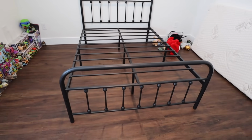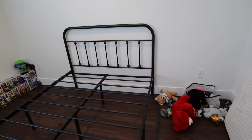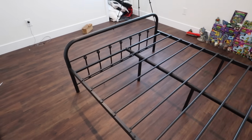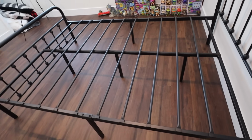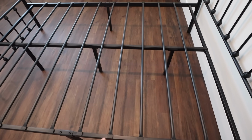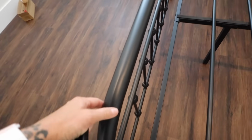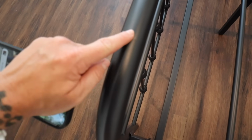Braden's bed is done. It was fairly easy to put together, pretty straightforward. It looks like a lot of pieces, but these slats just snap into these little holes. So that's nice.